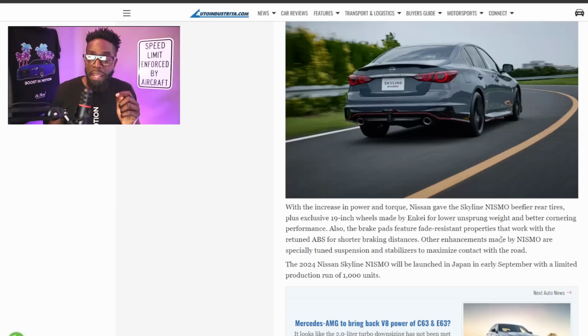Other enhancements made by Nismo are a specially tuned suspension and stabilizers to maximize contact patch. So pretty much the DDS system that was already on the Red Sports, which is kind of a little bit adjustable, not based on height, but ride firmness. They probably just optimized it a little bit better. And the 2024 will be launched in Japan in early September with a limited production run of 1,000 units.